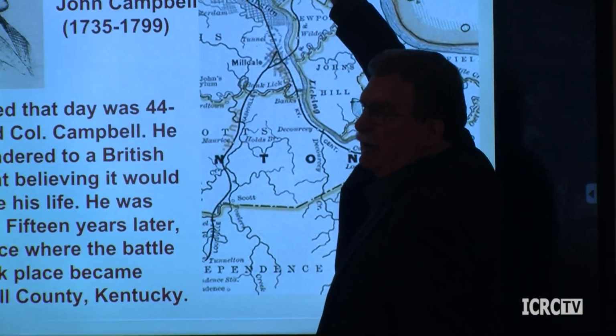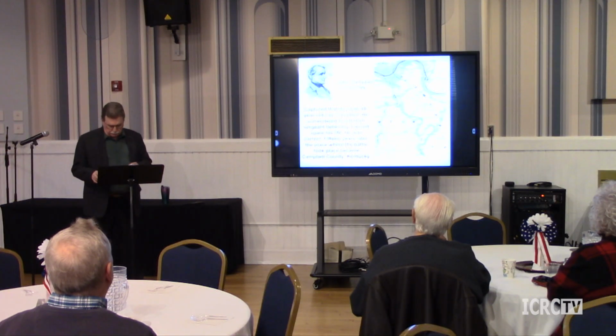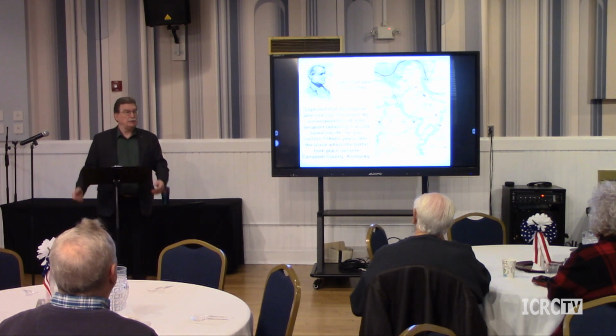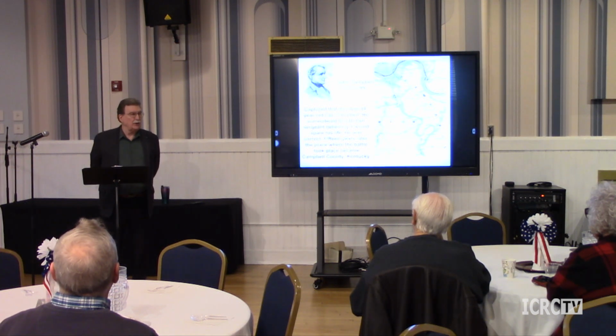This over here is where a lot of the fighting took place, in Dayton, Kentucky. He surrendered to a British sergeant who was there, thinking that it would save his life, and that did turn out to be the case. He and a few others were turned over to the British and then taken up to the Detroit area, where he eventually was let go.